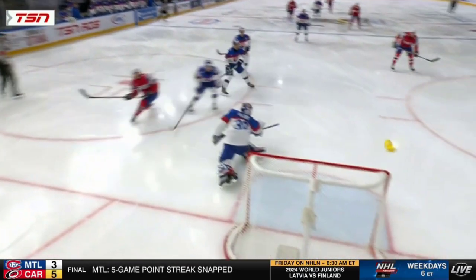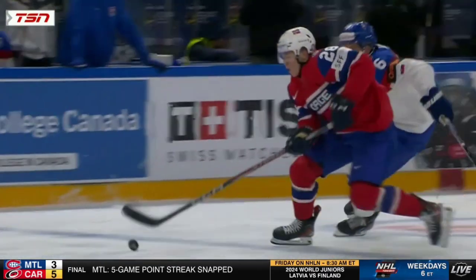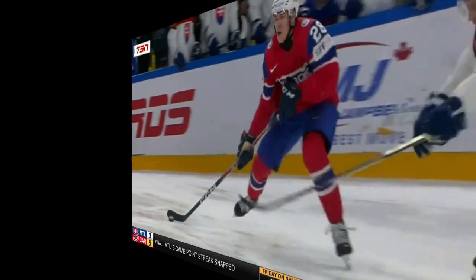And then to top it all off, he fires it far side corner to go up 1-0. So let's take a quick look at the shot, because he kind of has to hurry with the partner coming over, right? The D partner for Slovakia. Does he close his eyes and just rip it? Oh, no. Once he wastes that Slovak, he's got his eyes on the prize.